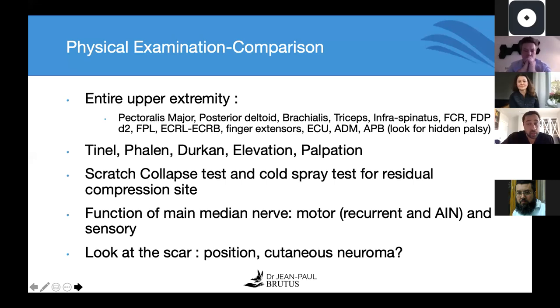Sometimes people think, oh, my carpal tunnel syndrome came back, and the reality of the matter is it's a median nerve that's entrapped higher up. But because the symptoms appeared about the same, the patient doesn't know that. And of course, they assume it's the carpal tunnel that's recurring. So use those tests to show the patient that the problem may be somewhere else.